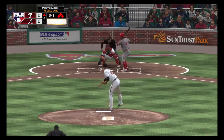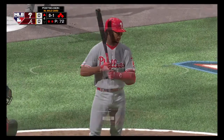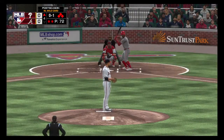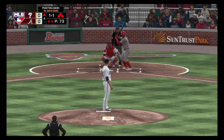First delivery to him on the way. And they start him out away with a called strike. Getting that first pitch strike is really important when you're dealing with the bases loaded behind you. Good job to give himself the advantage there. The 0-1 offering. Here's a breaking ball outside, and now it's even 1-1.